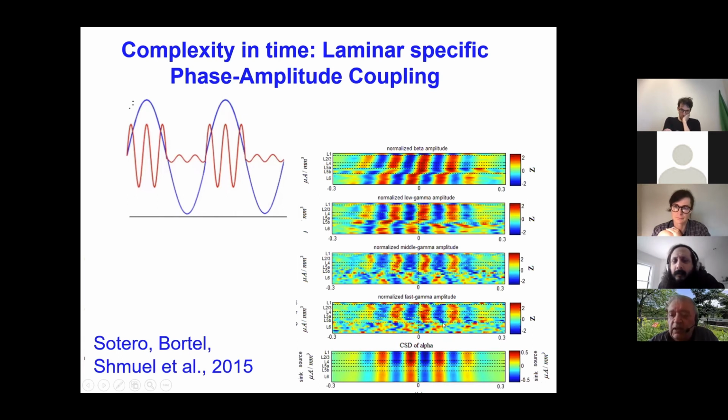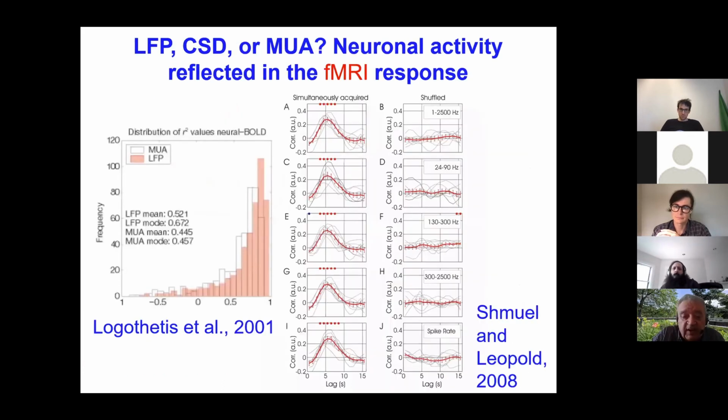And then we plot the power, the amplitude of current source density in the fast gamma, middle gamma, low gamma, and beta. You can see that the phase of alpha modulates the power, the amplitude, of higher frequencies. And that's true not only for alpha, it's also true for delta and for theta. So that adds a complexity which fMRI is transparent to.